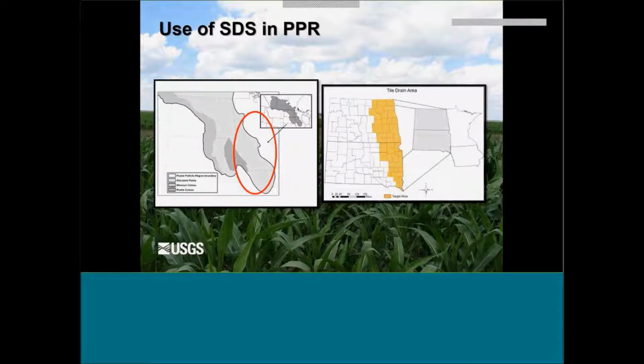And this is mainly owing to high commodity demand. Basically when corn prices started skyrocketing, that's when drainage really started to take off. And the subsurface drainage systems primarily started heading out into the relatively flat areas of the pothole region in the eastern Dakotas, but they did also start expanding into the other areas as well.